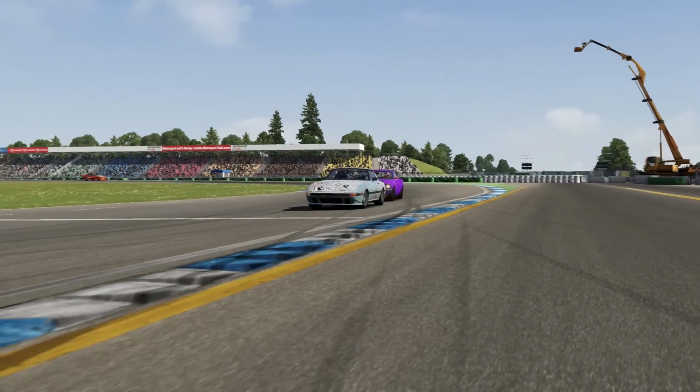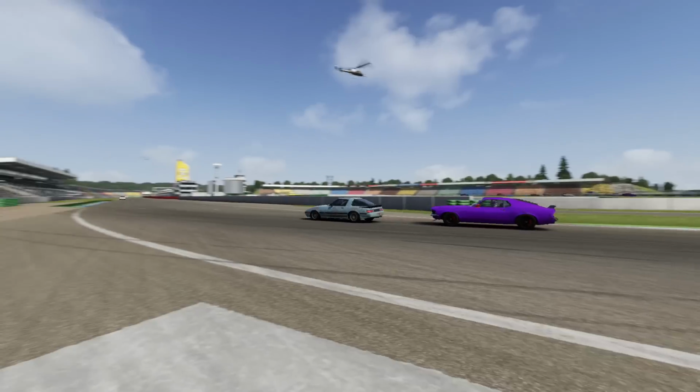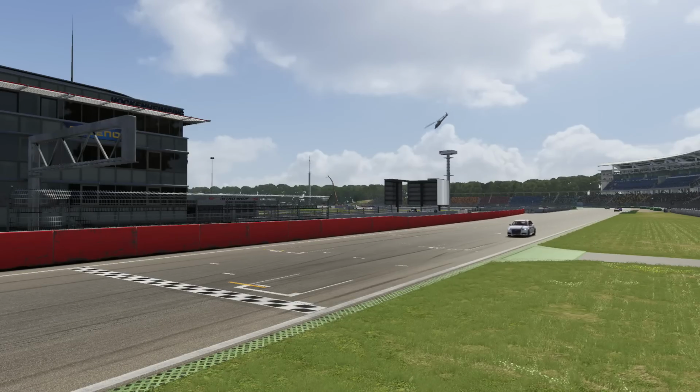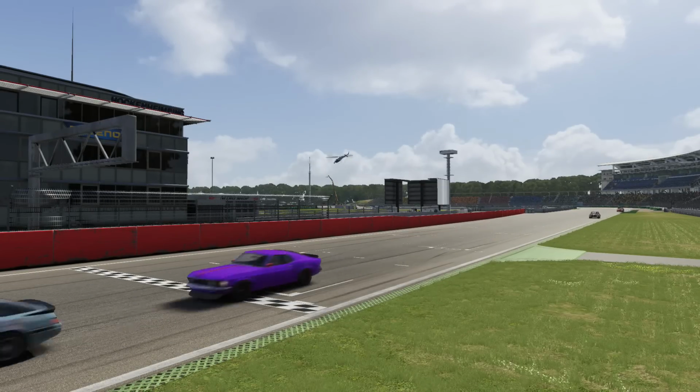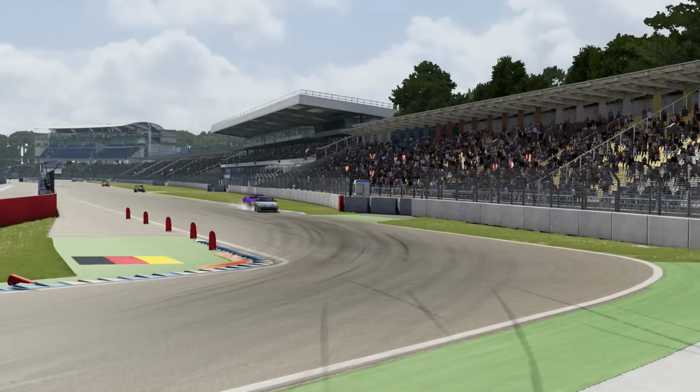This was the battle for 3rd place between a Mazda RX-7 and a Ford Mustang, and it went on like this for quite a large part of the race. Both cars were very evenly matched, and the Mustang simply couldn't find a way past the Mazda.